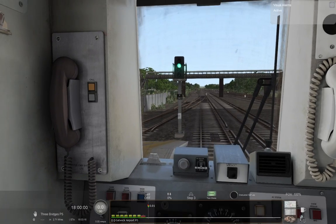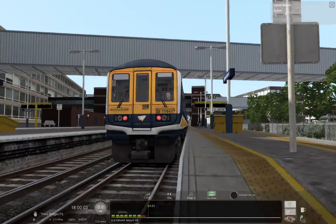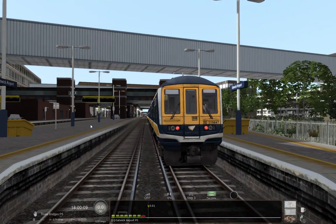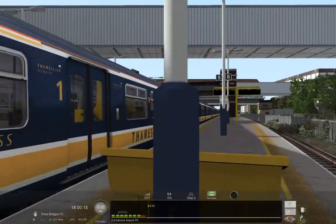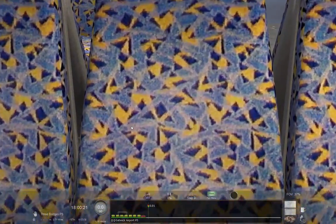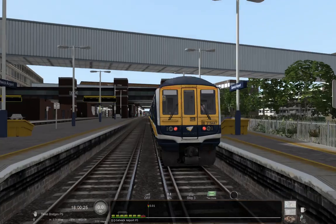There we are. Welcome to the ends. The Class 319 Thameslink. This is going to bring back memories for everyone. Look at this. Yeah, it's beautiful. Look at that. I mean, look at the inside. Yes, this train is beautiful.